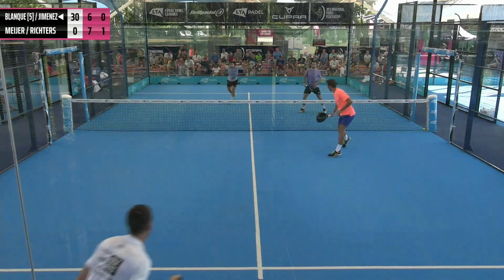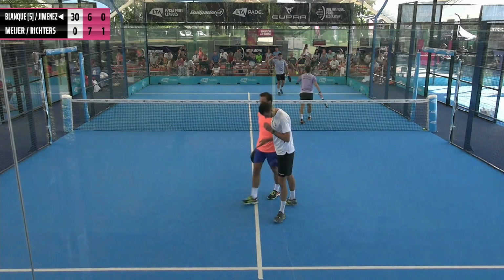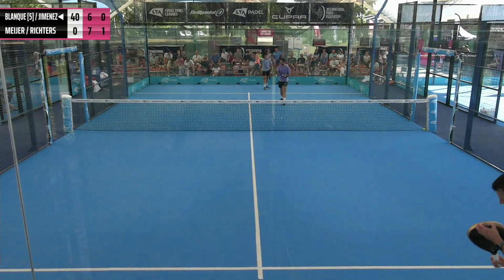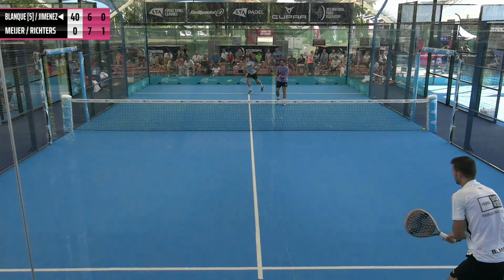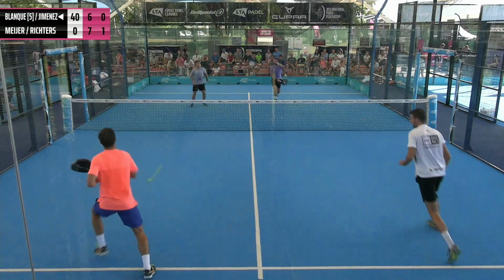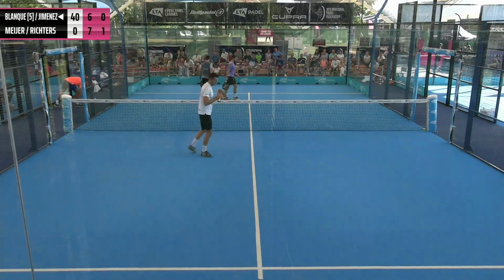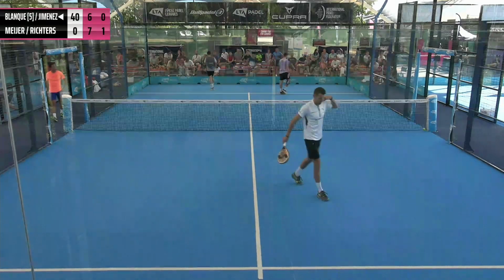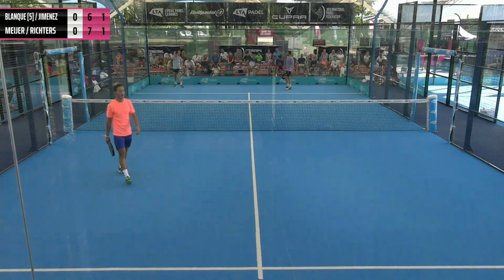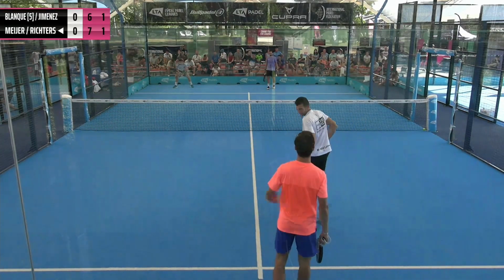Oh, good reactions, good block. Oh, not fast enough reactions for that. Often a good choice if the person is close to the net to go towards the body. Great smash from Blanque there. His opponent didn't have time to exit the court. One game all, Richters to serve.